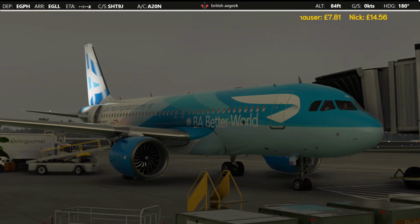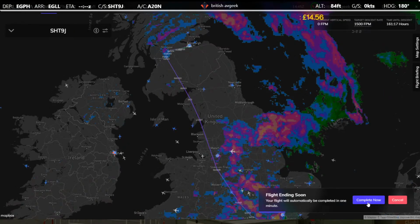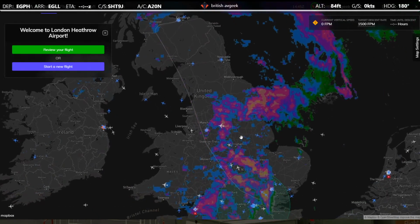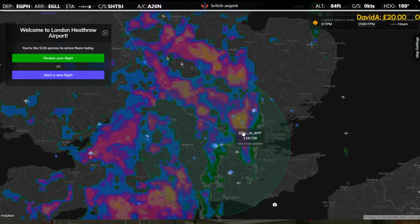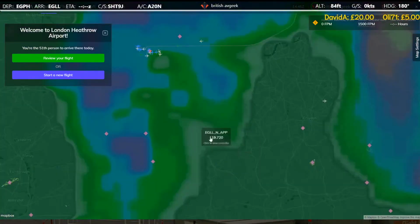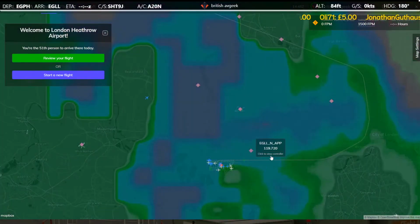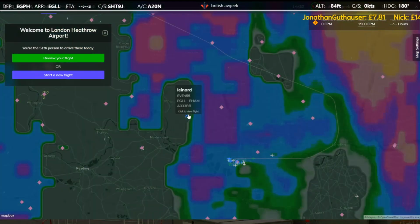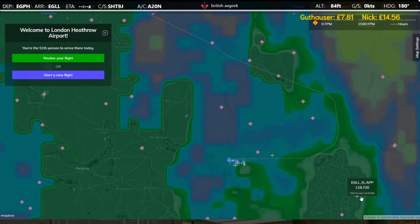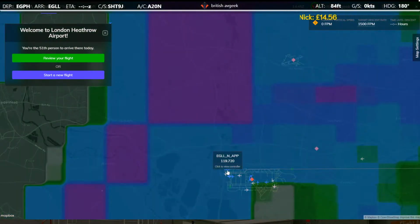While they're getting lined up, let's have a little look at Valanta. Complete the flight, and there was our little route today. There's the Heathrow director lines. Let's zoom in. We can see we've got Squidderman on final approach. What else do we have? Let's review the flight.